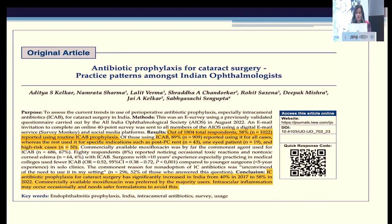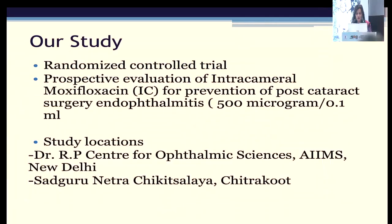Now, this is the most recent survey conducted by the All India Ophthalmological Society, and it clearly showed that out of 1,804 total respondents, 58% said that they were using intracameral antibiotics. That is to say, if you compare the practice patterns from 2017 until now, they seem to have changed. From one-third, it has now increased to half of the AIOS members using intracameral antibiotics.